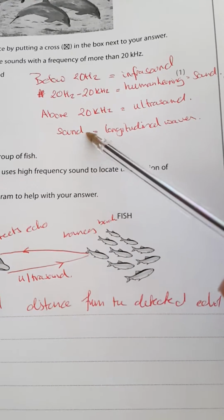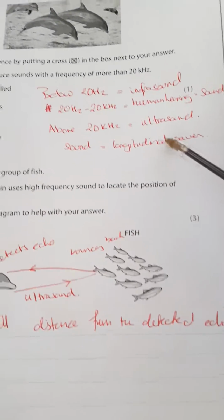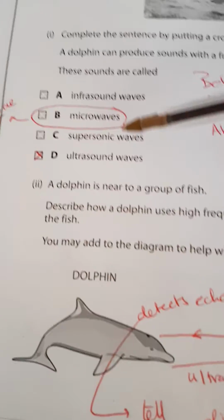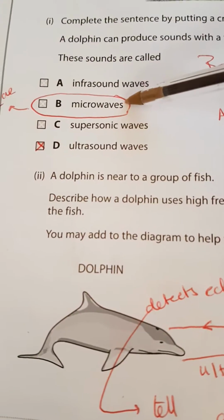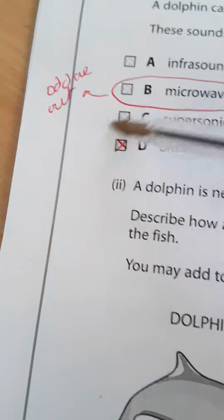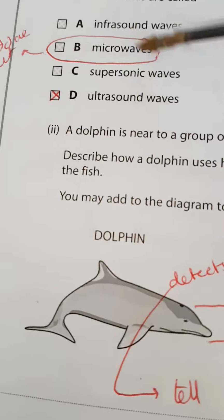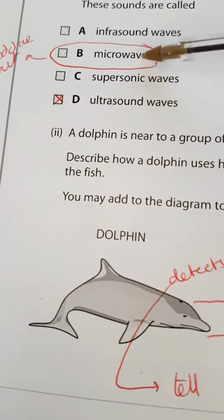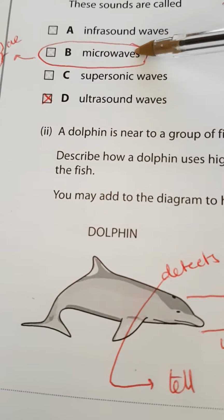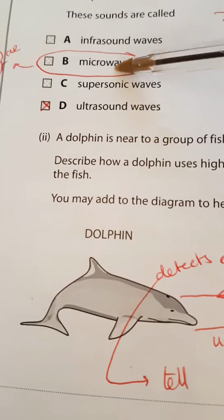The other thing is sound waves are actually longitudinal waves. Okay, so they are waves that travel along the direction of travel, right? So let's have a look at the options. This one here, the microwaves, is the odd one out. Why? Because all of these are sound waves, except this one. This belongs to the electromagnetic spectrum. So that is raging Martians invading Venus using X-ray guns. This one is not longitudinal. It is transverse. Every single one of those EM waves are transverse.